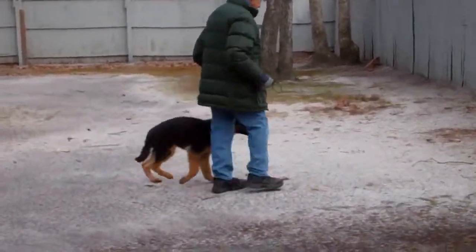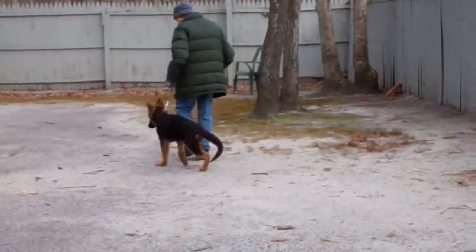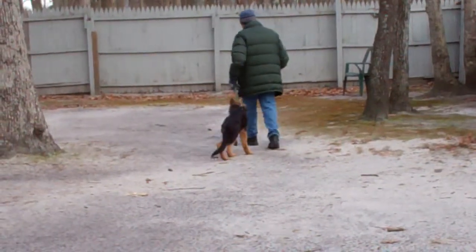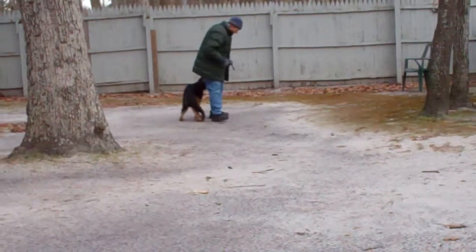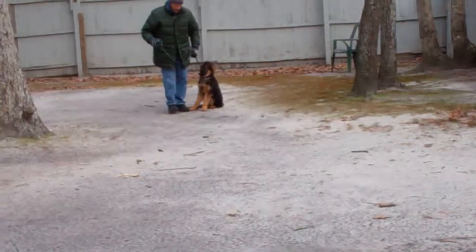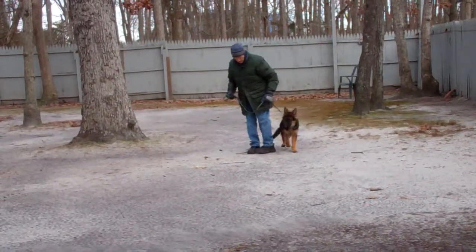The command is Bear heel, and at this point Bear has a job to do, and that is to match pace with you. And each time that you stop walking, he has been taught to sit automatically to wait for his next command. So whether you speed up or slow down, he should always do the same. He should always match pace and direction with you.